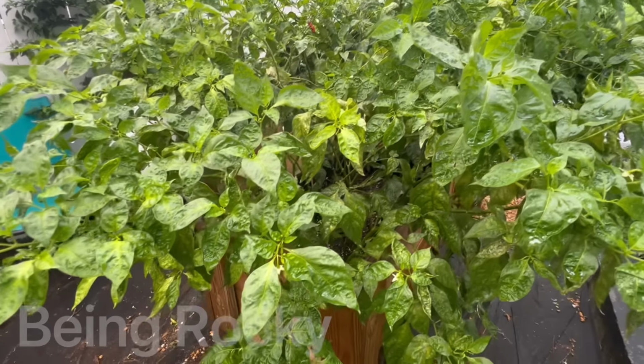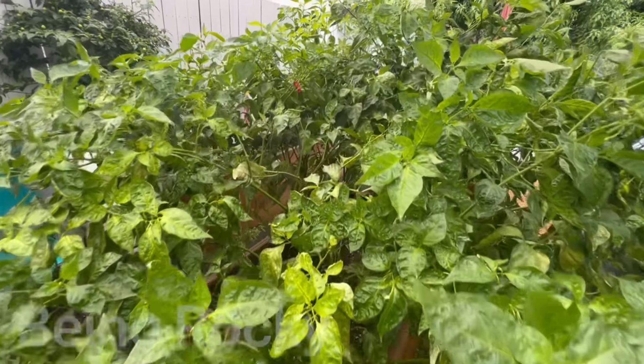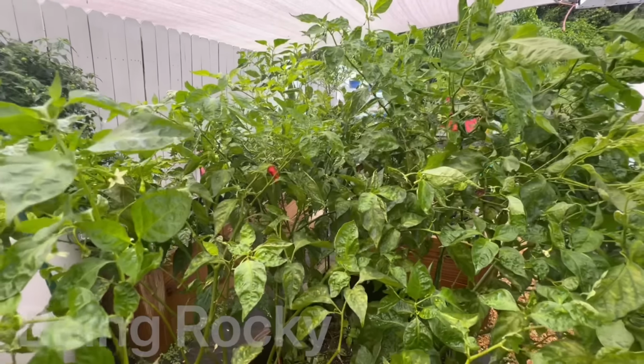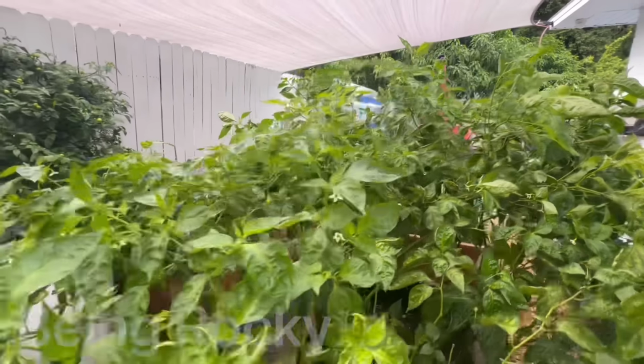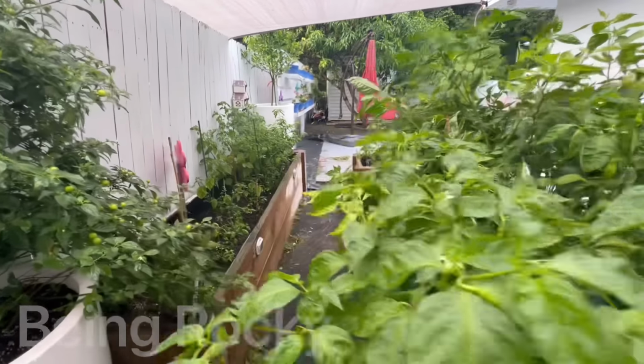All right, so these are the pimento peppers that we have. And this we grow from seed. We bought the pimento peppers at Caribbean Supercenter, set the seeds, and look at that. They're coming up in bunches. Let's show you.